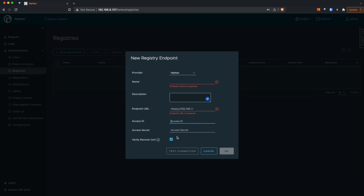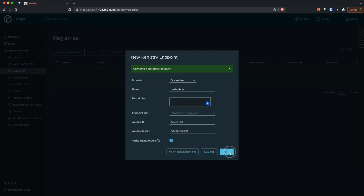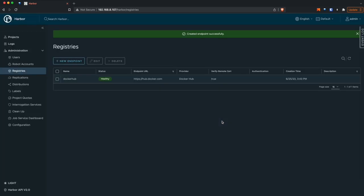The last configuration is the cert. You can uncheck the checkbox to disable Harbor verifying the remote registry cert. It's useful if your remote registry was deployed with a self-signed cert. Finally, we can test the connection, and if no problem, we can save it. Now for demo, let's use Docker Hub as the remote registry. Okay, it tested successfully, so let's click to save it. So far, the registry has been added successfully.